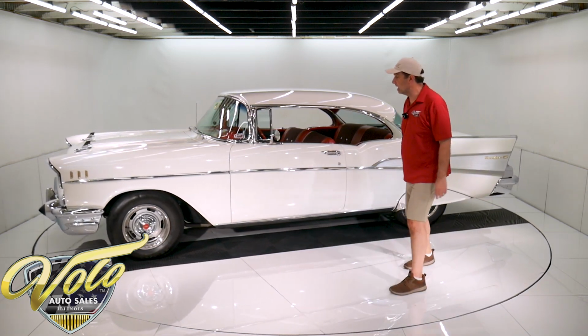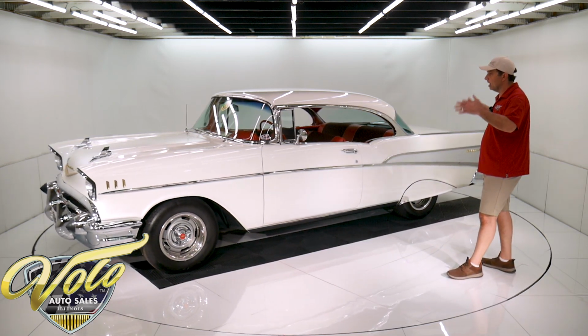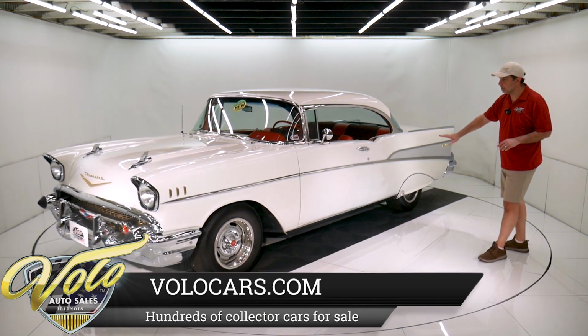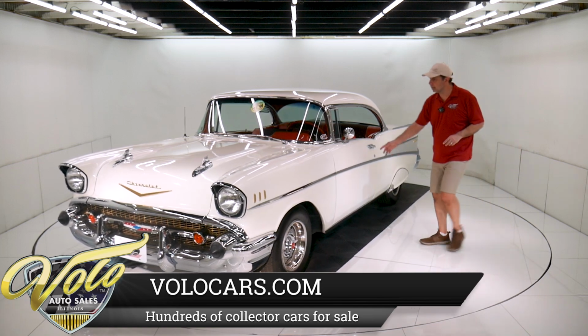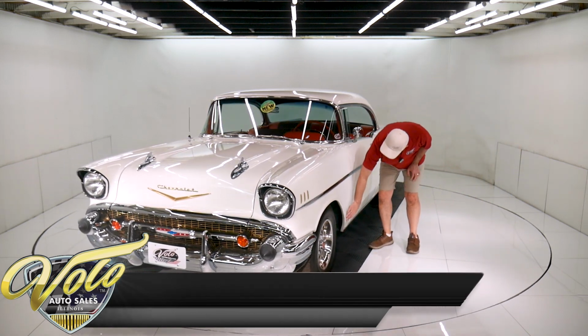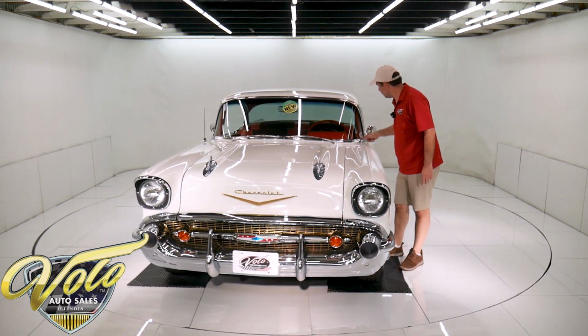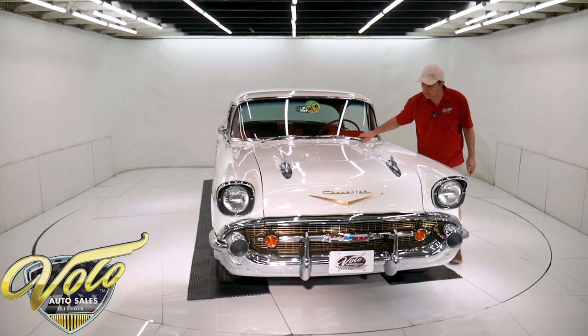As far as the condition of the body, it is straight. This car's probably been restored, I'm going to guess 10 years or so, and it's straight and smooth. There's no rust, no blisters popping, nothing like that. The panels fit really nice. All these gaps are really good. The windshield's been replaced. The stainless is straight and shiny. The gasket's soft. The base around the wipers looks new.